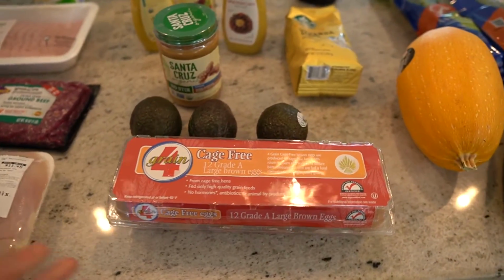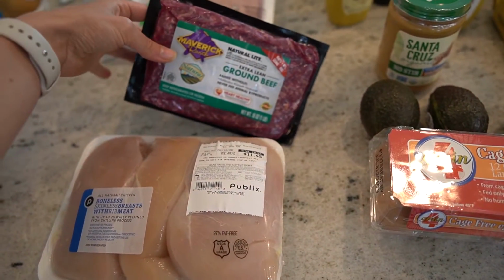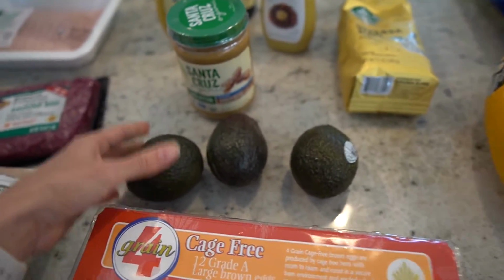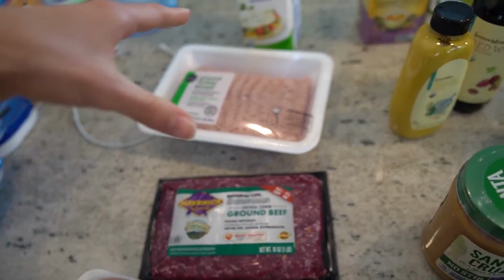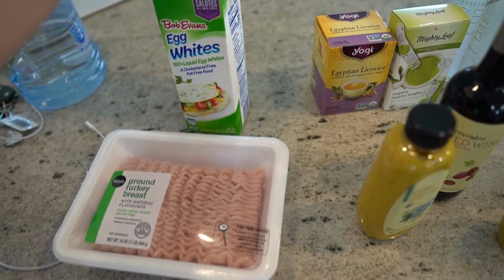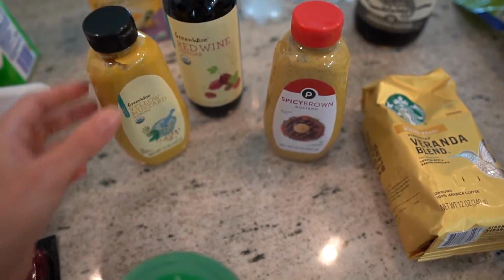Main fat sources that I consume is coming from protein, like this extra lean ground beef, but it has like 4 fat in there. Eggs, I have like 2 eggs a day. Avocados, I have about 50 grams a day of that. Peanut butter. And my main protein sources are chicken, beef, extra lean ground turkey, egg whites, eggs.